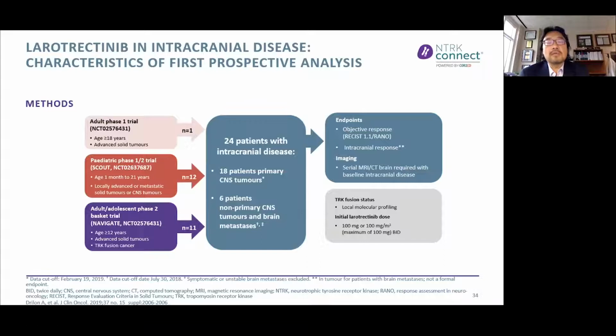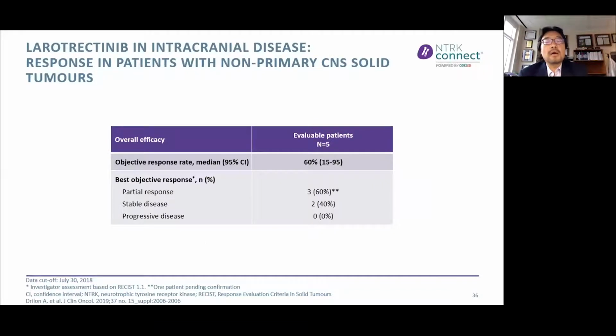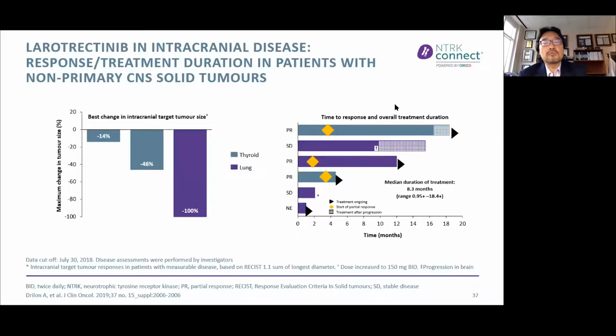One of the questions about these drugs is whether or not they cross the blood-brain barrier and affect CNS metastasis. This data was presented by Dr. Drilon at last ASCO. As you can see here, we had about 24 patients with intracranial disease, 18 of them with CNS primary and 6 patients with non-primary. And this was the breakdown of the patients who specifically had intracranial disease, brain metastasis, mostly non-small cell lung and thyroid in 6 of these patients. In the 5 patients that were actually evaluable, you could see that the response rates were still very robust, about 60%. So this drug can affect patients with CNS disease. And again, this is the duration and also the response.